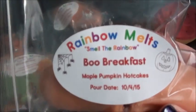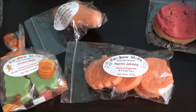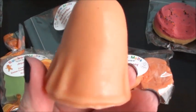I got 2 of these in these little ghosts here. The scent is Maple Pumpkin Hot Cakes. Oh, and he lost his eyes. But anyways, they're supposed to have eyes. This little guy lost his, but that's okay.